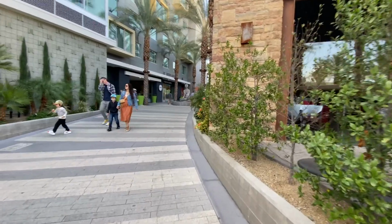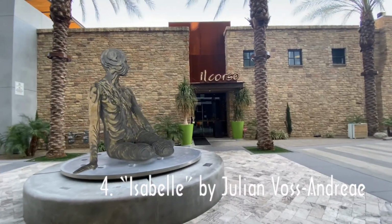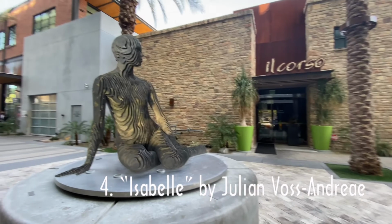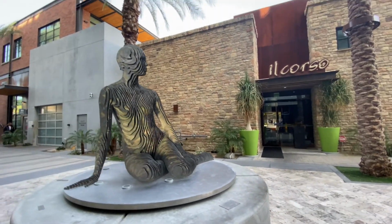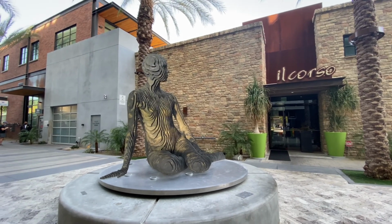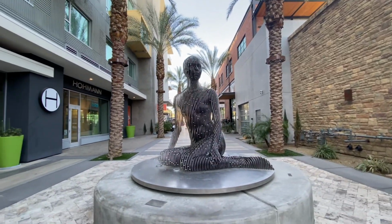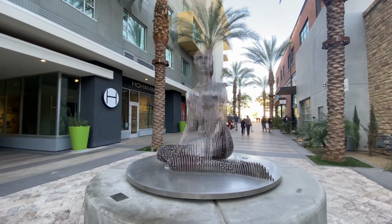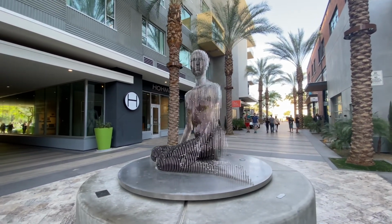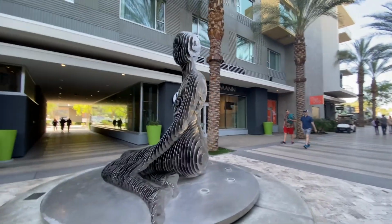So the next site I want to share with you guys is this really cool sculpture. It's by German artist Julian Voss Andre, and it's titled Isabel. And it's really cool because it creates this optical illusion. So as you're walking around it, these steel beams that this woman in a sitting position is made out of are spaced in such a way that she actually disappears. Isn't that so crazy? It's a little harder to see on video, but it's really trippy.